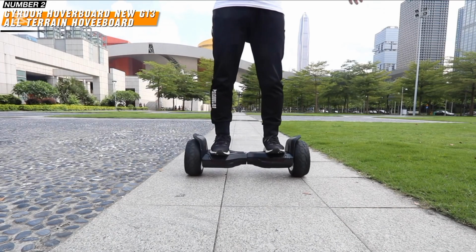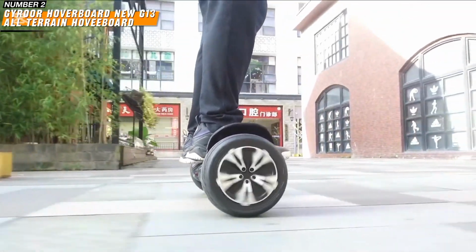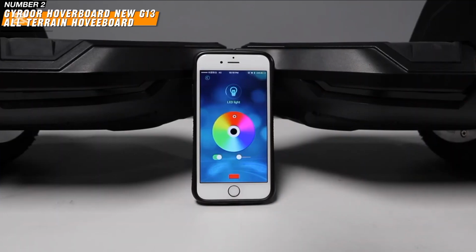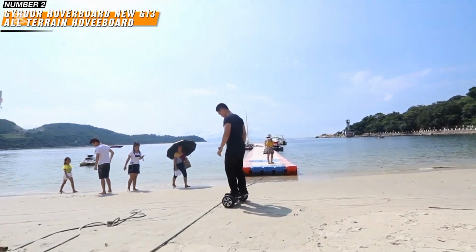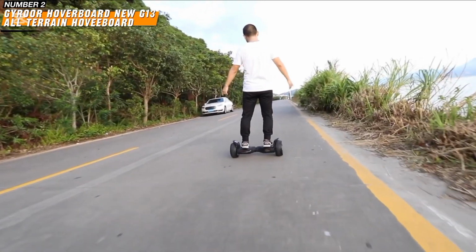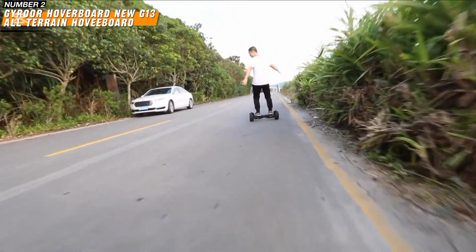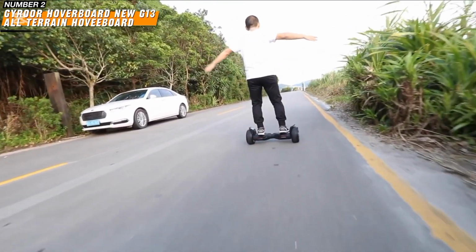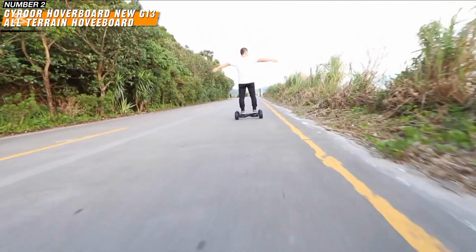UL 2272 certified, the Gyroor hoverboard complies with all US safety regulations. The self-balancing control system ensures smooth rides, making it easy for all ages to use. Ideal for kids, adults, and everyone in between, this hoverboard is perfect for everyday adventures. Its durable design makes it suitable for various terrains and activities. In conclusion, the Gyroor Hoverboard New G13 combines performance, safety, and fun. Perfect for all ages, it's a fantastic choice for off-road and urban riding.